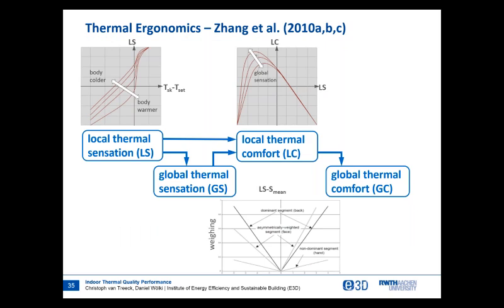Huizenga's model quite nicely describes the interplay between local and global thermal sensation and comfort perception. The model as such has a physiological background and considers the concept of alliesthesia, meaning that a thermal comfort-related stimulus is perceived as pleasant if it improves the body internal energetic state. Starting on a local level, the local thermal sensation is calculated based on a deviation of local skin temperatures from the predefined set point.